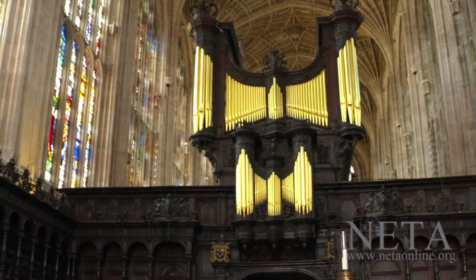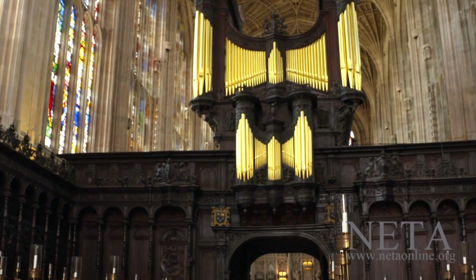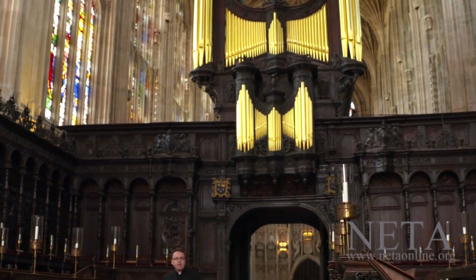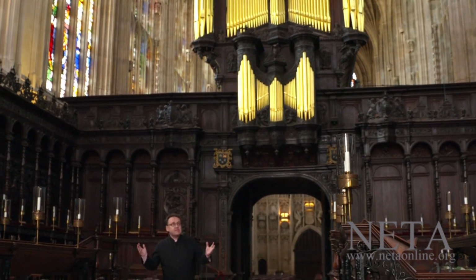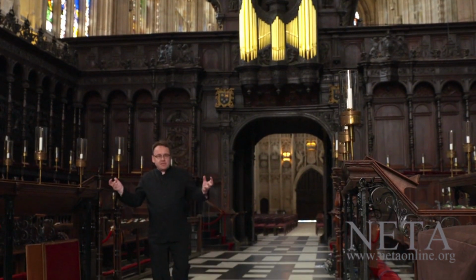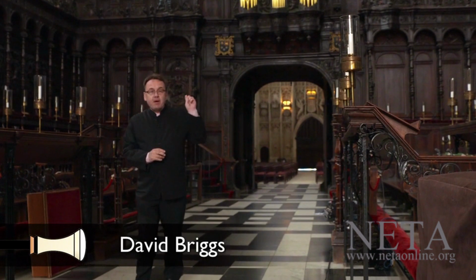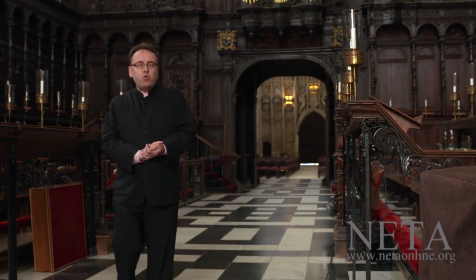Welcome to the glorious setting of King's College Chapel, one of the absolute jewels in the crown of world architecture. And of course, also with a sensationally beautiful acoustic, which suits the world-famous choir to perfection. High up above me on the screen is the famous Harrison organ.